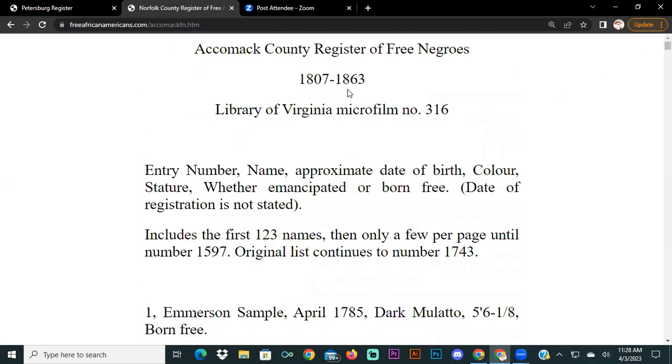Okay. So we got through 110 names. We probably got about halfway through. Again, this is the Accomack County Register of Free Negroes, 1807 to 1863. This is the Library of Virginia microfilm number 316. So this is your source.